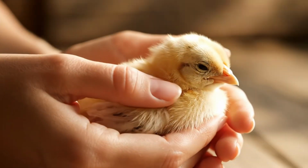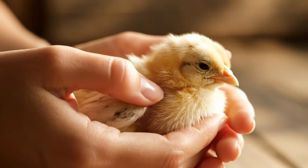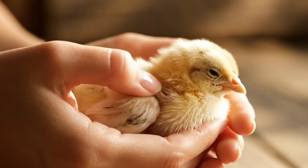A technician gently feels the crop of a chick. A full soft crop confirms they are eating and drinking well.